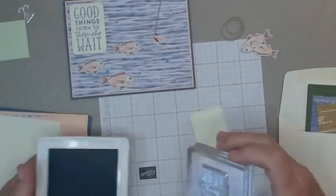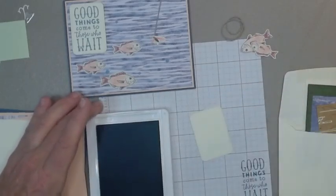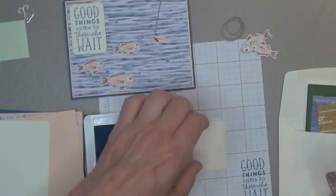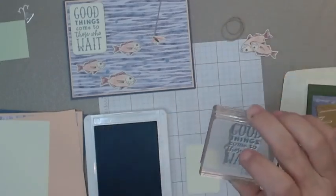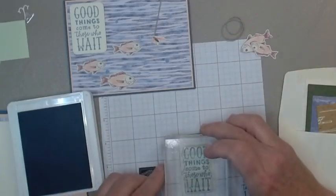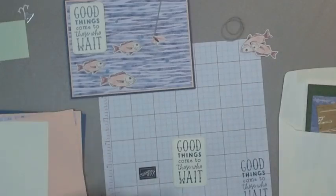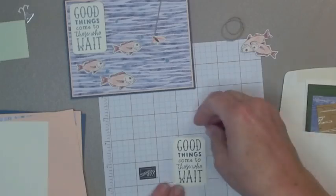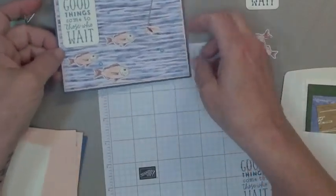Okay. And so I'm going to ink up my stamp here. This is a photopolymer stamp, and I have it on acrylic block. And I always have my mat here because I like to stamp on that to make sure I've got a good image and I don't have any hairs or anything on my stamp. Okay, let me get my ink pad out of the way. Okay, we'll stamp that like this. There we go. I'm going to set that out of the way and close my stamp pad. Okay, so that is really it for this card for stamping. So I'm going to set that aside.